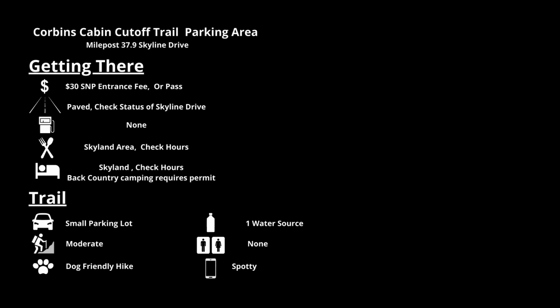You'll have no cell reception at the trailhead, and you will occasionally get some cell reception along the hike, but don't count on it at any time. As always, if you're hiking alone, leave a hike plan. If you do get reception, 911 or the Shenandoah National Park dispatch will get you some help.